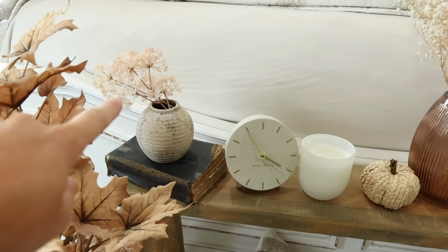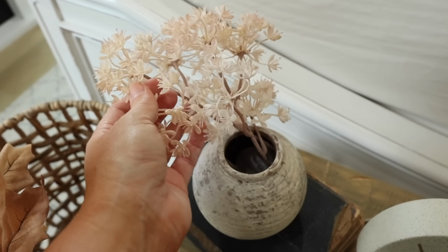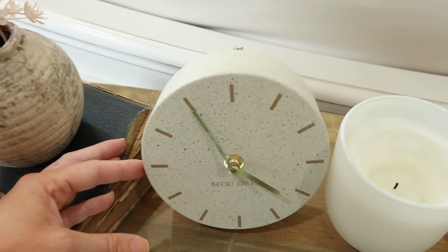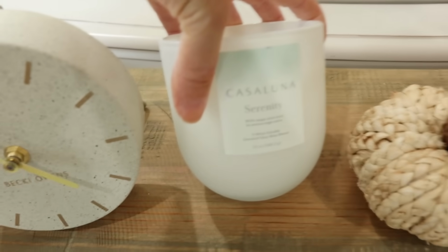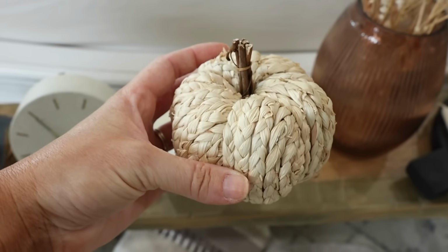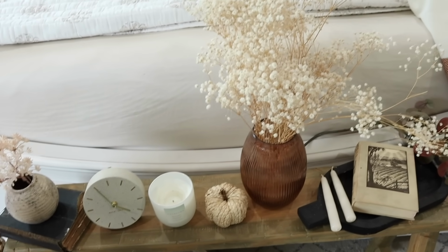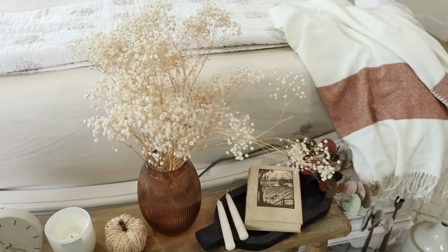So I have some lighter colored dried floral stems. They're actually like a faux stem, but I like the color of them. I have this little vase that's very aged, an old book, this clock that's kind of speckled and stone looking. I have a candle. It smells so good. This one is called Serenity. Pumpkin I've used for years and years. I have it in multiple different colors, so I thought I would use that in the bedroom. This vase of baby's breath and this brown vase I keep in my room pretty much all year round, and I love it. I feel like it'll be good for fall as well, so I'm going to leave that.